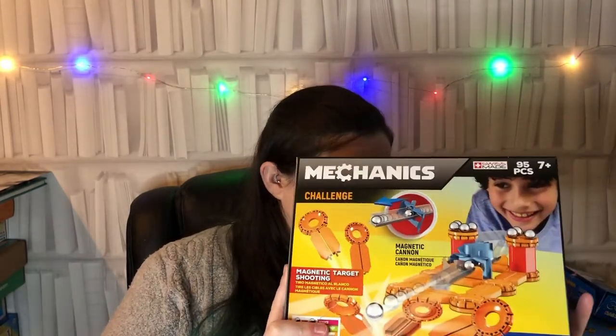So this one's all about magnetic target shooting. That one's £25.